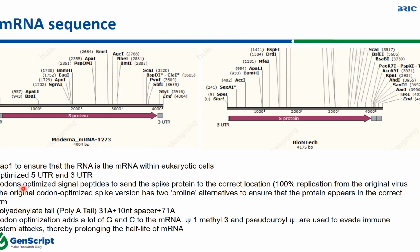The codon optimized signal peptides send the spike proteins to the correct locations. And then the original codon optimized spike versions has two proline alternatives to ensure that the protein appears in the correct form. And also the polyadenylate, the poly-A tails. Their poly-A tails is a bit different design. Their design is with the 31 poly-A plus a 10 nucleotide spacer, and following that, another 71 poly-A tail.